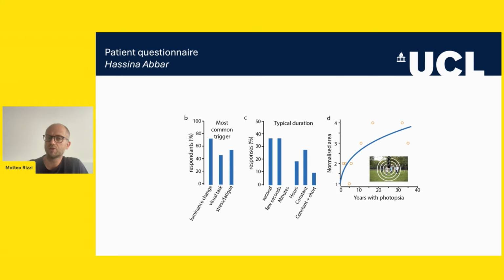And when we asked them instead the typical duration of these light flashes, we actually found a broad spectrum. Some people said that this is only for seconds or even just 1 second. Other people instead said that unfortunately this is constant and is there all the time, or at least there for many hours. So Hasina is going to start this PhD project soon. This was the preliminary data that she collected, but already now we are seeing some interesting connections, some links with the stage of the condition. For example, she found that if many years have passed since the person was diagnosed with Stargardt disease, this symptom of light flashes increases significantly.